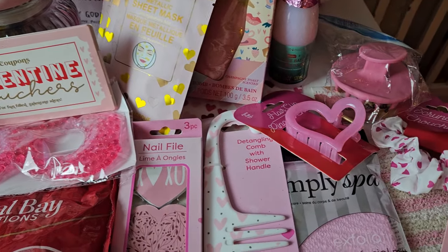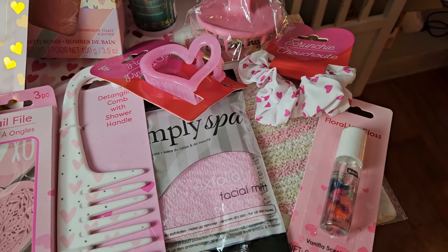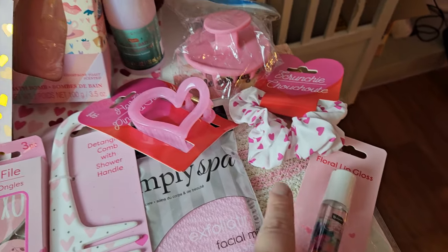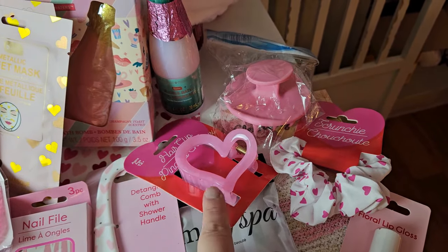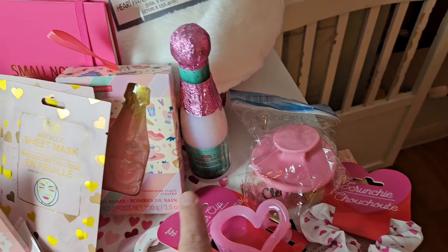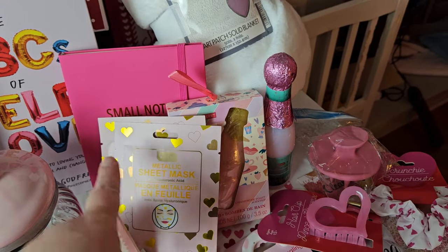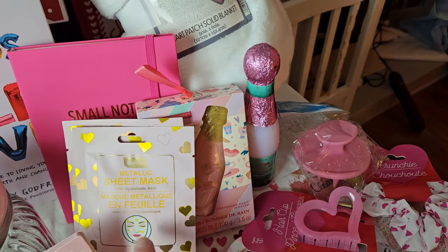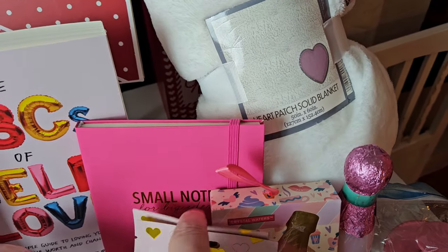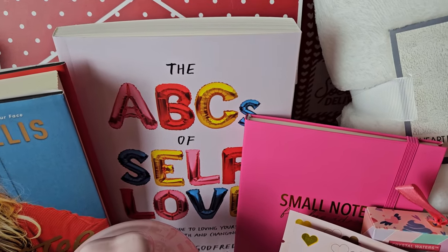We have some nail files, a bath comb, shower comb, exfoliating facial mitt. We have a body scrub mitt underneath here. We have some lip gloss, a scrunchie, a hair clip. This is a shampoo or head brush. I love that when I use it in the shower. Bubble bath, body wash, under eye masks is the back one, and a sheet mask. So just like face mask things. And then a cute little notebook that says small notes for big ideas. A guided journal, that's the ABCs of self-love, love that.